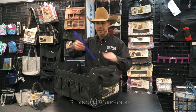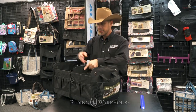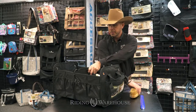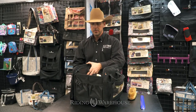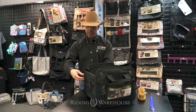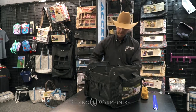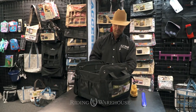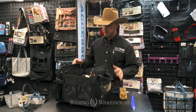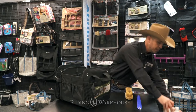The cool thing about this trailer organizer is it's collapsible. Very easy to collapse down in a short amount of time. You can collapse it down this way and keep it with just one side open if you would like. Snaps very, very easily. If you want to shorten it up a little bit, if you don't have quite enough room for that big of an organizer.